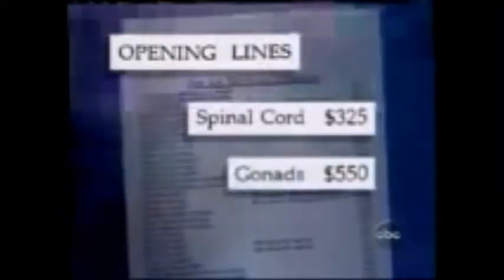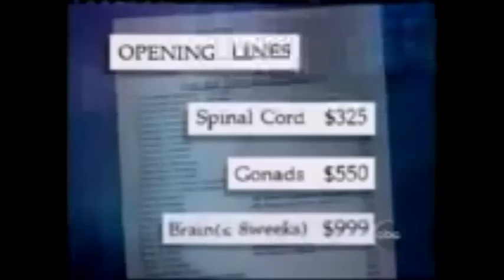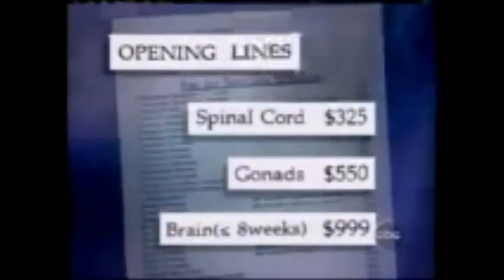This government agency charges $100 per shipment. But take a look at what one private company is demanding. Opening Lines put out this price list: $325 for a spinal cord, $550 for a reproductive organ, $999 for a brain. Alberti says he helped put together the price list. Is there any way to justify these prices? No, there is not. So what does this price represent? That represents greed.